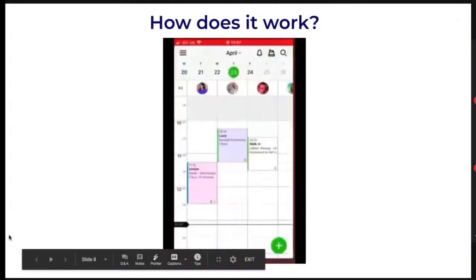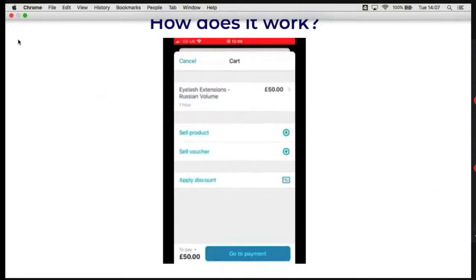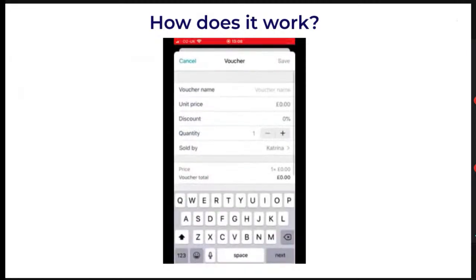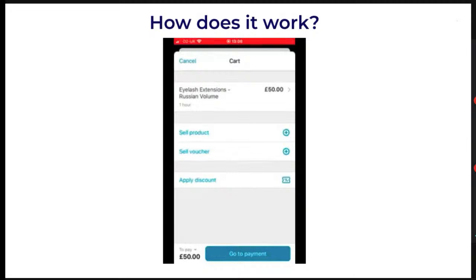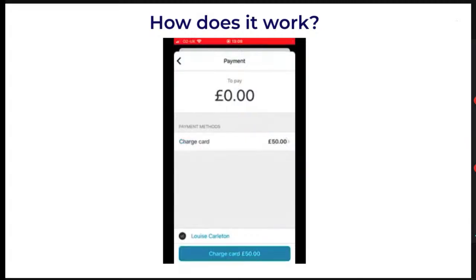Go to the Treatwell Connect app, find the appointment you'd like to check out, select Checkout. Here you have the options to sell a product, to sell a voucher, or to apply a discount at the time of checkout. Then select Go to Payment. You're then given the option to charge your client in cash, card, or by redeeming vouchers. To charge your customers via card, simply select the card option and charge card. This payment can then be taken via your card provider or linked to SumUp via Bluetooth if you're using the SumUp card reader.